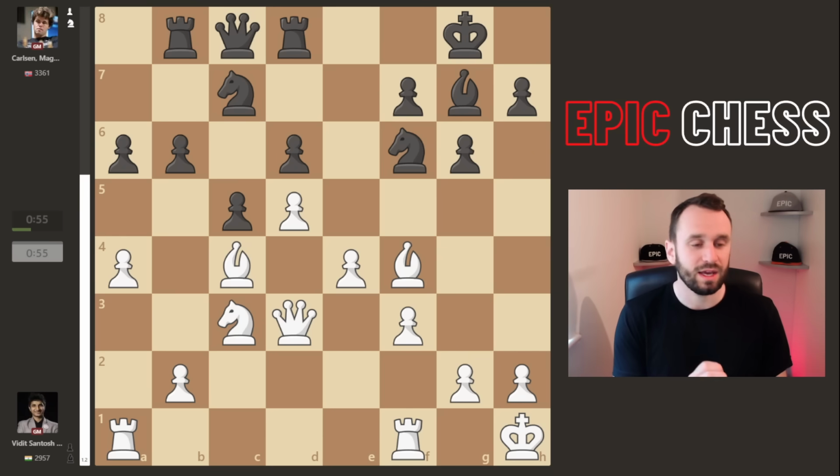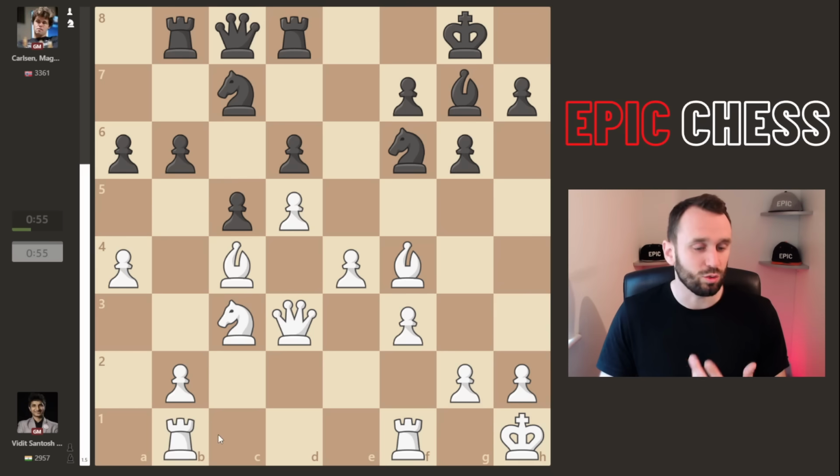And now here Vidit plays such a natural move, but not technically best. So the best, according to the engine, was rook ab1. But this is really a tough move to play. You know, you're preparing to go b4, and if Magnus carries on with the plan, this is decent for white.